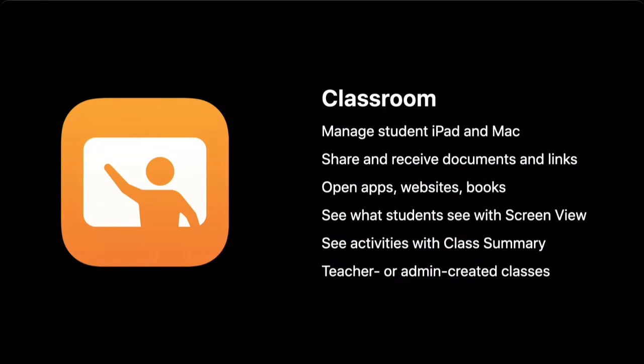You can open them up into apps. You can lock apps to help them to stay focused. You can see exactly what the students are seeing on their screen live. You can see the activities in the class summary that I'll show you in just a second. And we do have the ability to do teacher-created classes, or you can have your IT department create classes that are synced based on your rosters.